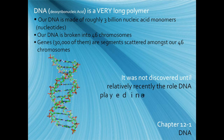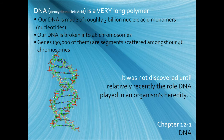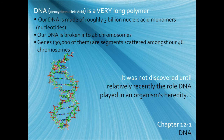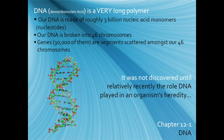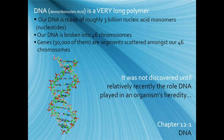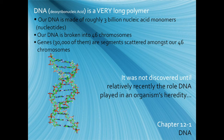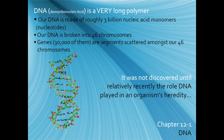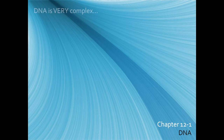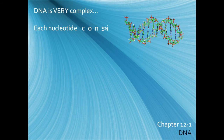And believe it or not, the importance of DNA wasn't really discovered until relatively recently. When I say recently, I really do mean the mid 20th century. Prior to that, people were aware of it as a molecule, but people didn't quite understand it. And it wasn't until then that people realized the ultimate importance of DNA. So DNA is very complex.